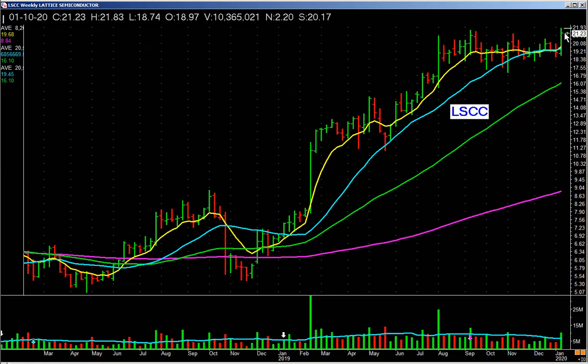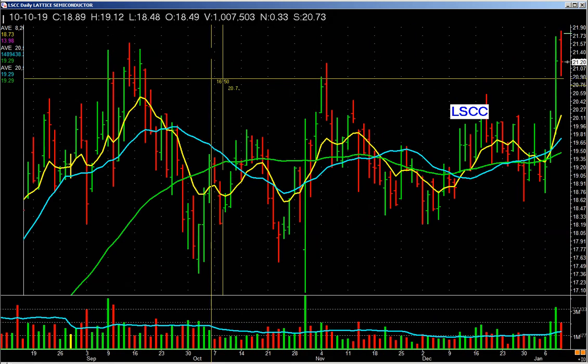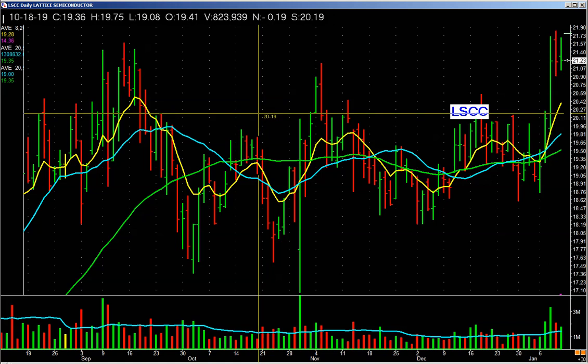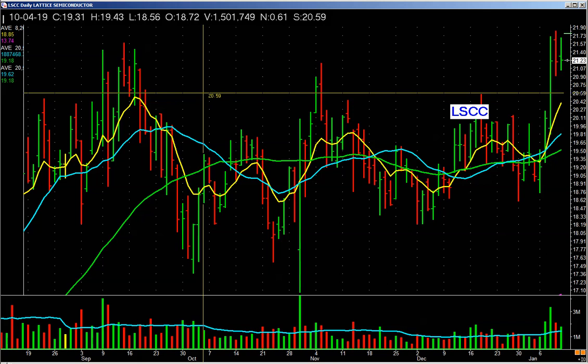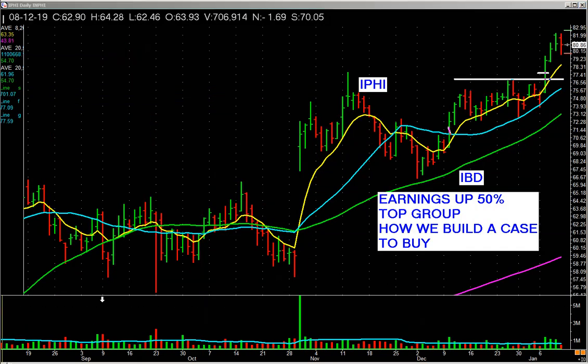Love it. Look at the volume pickup. That's nice. So, something we could possibly watch and see. Maybe it'll form another inside day, form a little handle, and take off. So, we'll be ready for it. It has an A- accumulation distribution. Earnings per share ranks 98. You can't get much better than that, folks. Composite rating is 97. Next stock on the list is IPHI.